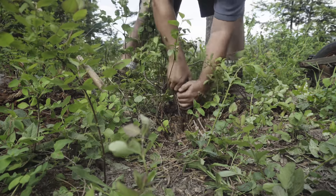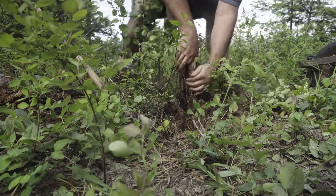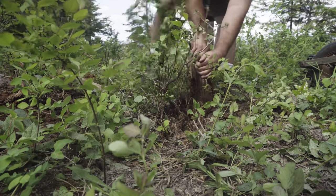Man, that is like a rock. I mean, it feels like you're hitting a rock. It's all pitch wood. There we go.